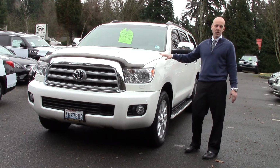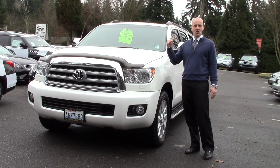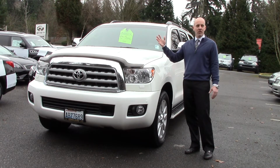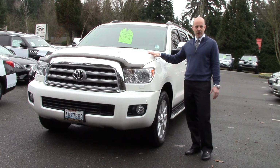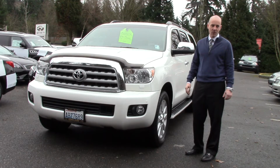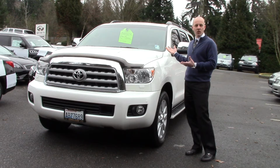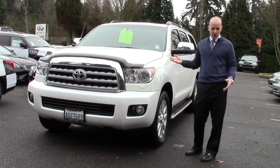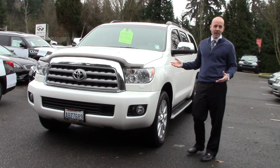When you get the Platinum edition, or at least the Limited edition, the Limited's kind of the upper echelon, but not quite the top of the line. Platinum is the top of the line. Either package gets you the 5.7 liter V8 engine, and that's 381 horsepower, 401 pound-feet of torque. And so a big engine like that, even on this big vehicle that's almost 6,000 pounds, this car goes 0 to 60 in a click over 6.5 seconds.